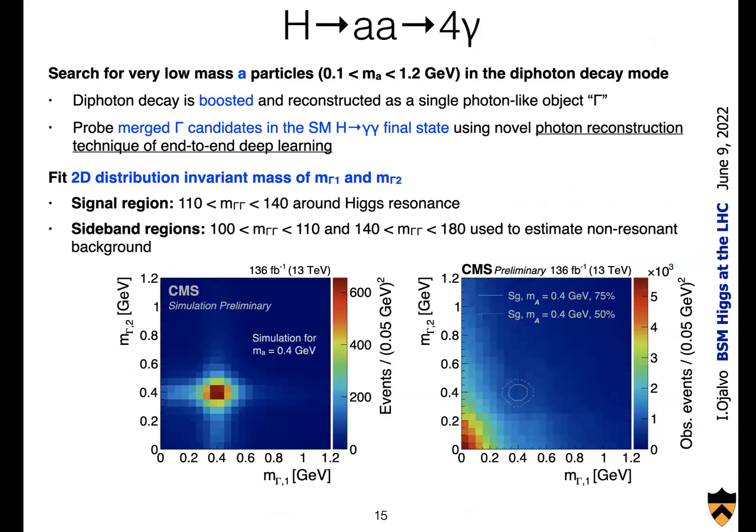And then next I'll talk about this very interesting search: Higgs to two light pseudoscalars to four photons. So this is a search for very low mass A particles, 0.1 to 1.2 GeV, which they're able to do with this diphoton decay mode. The diphoton decay mode is boosted and reconstructed as a single photon-like object, this capital Gamma. And then they probe this merged Gamma candidate in the standard model Higgs to gamma gamma final state using a novel photon reconstruction technique, this end-to-end deep learning. And if you click on this, you can actually link to the paper they published with this end-to-end deep learning technique to reconstruct these candidates.